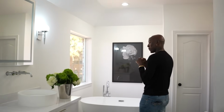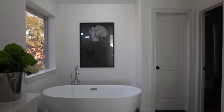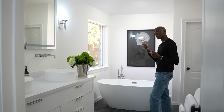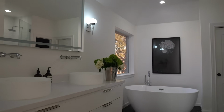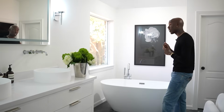This bathroom, again, is very spa-like. I keep the emphasis on things being spa-like on the second floor, because downstairs is so much of a gallery. This is this cozy, warm, sensual space that you just want to, number one, lay in a bathtub and have a glass of champagne. Take a really long hot bath in the steam shower.